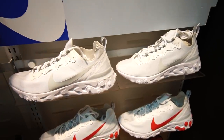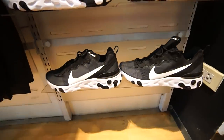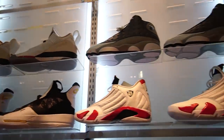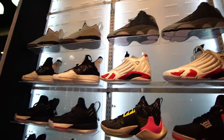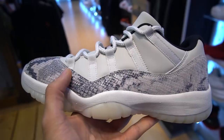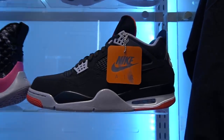Here's a look at the Element React 55 selection that they have. A couple of different colorways, not as many colorways as other locations I've seen. Here's a look at the Air Jordan selection that they have. Nothing too crazy yet. Brand new Air Jordan 11 low release with the snake skin on the upper instead of patent leather. Ooh, we got the Air Jordan 4 Breads right here.